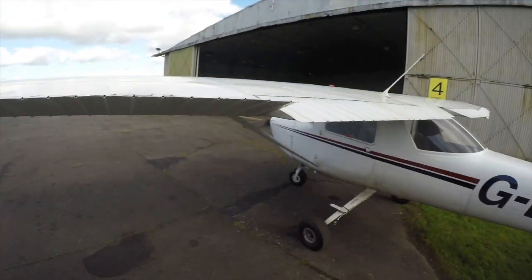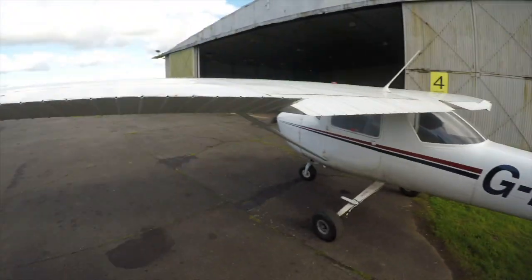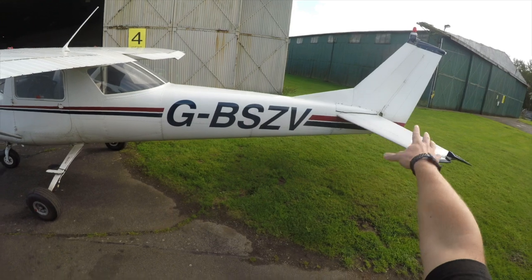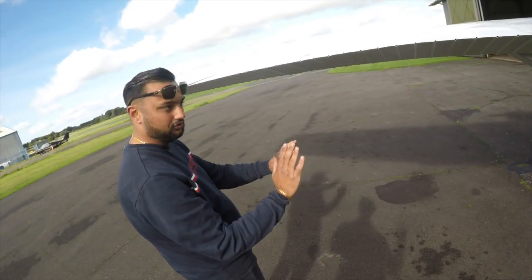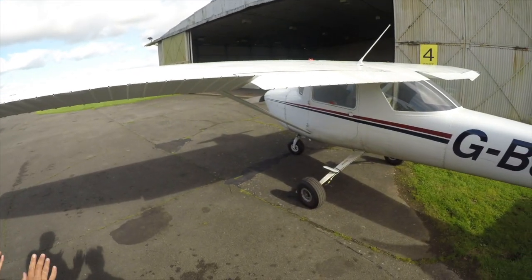Okay. And when you steer, is this motion linked to the rudder somehow? No, the rudders are controlled just by the pedals. Just the pedals by your feet. Okay.